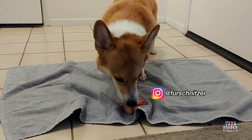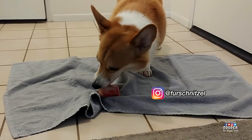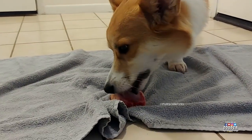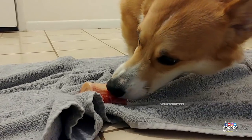Schnitzel is a 2-year-old corgi from California. As you can see here, he's lightly scraping the meat off of the bone. Apart from the meat on the bone, Schnitzel is trying to get the marrow inside the bone.